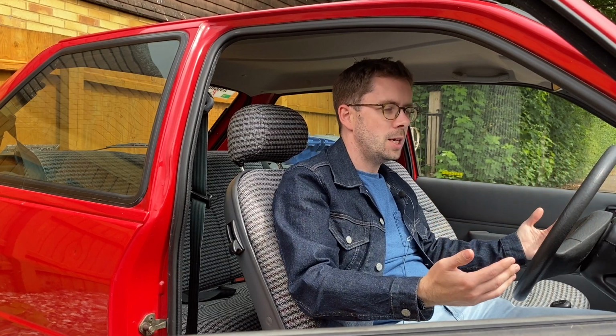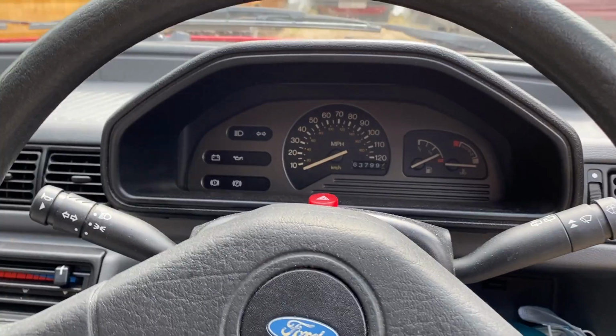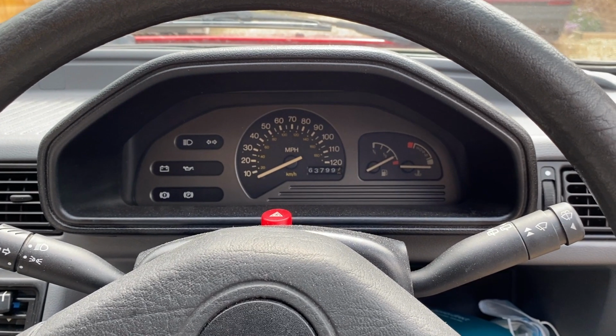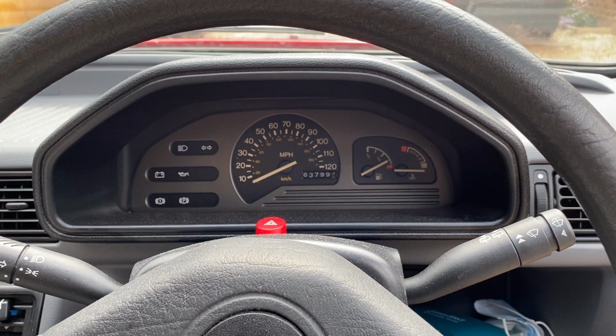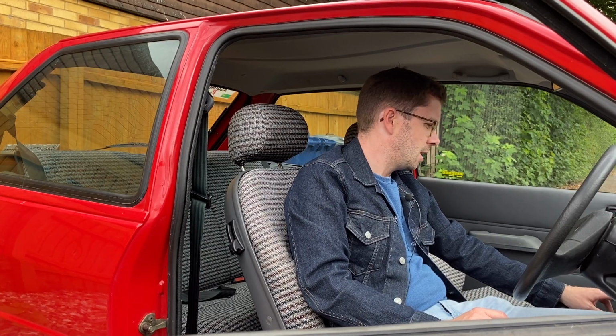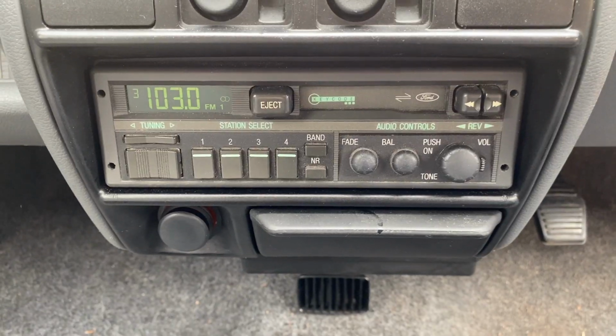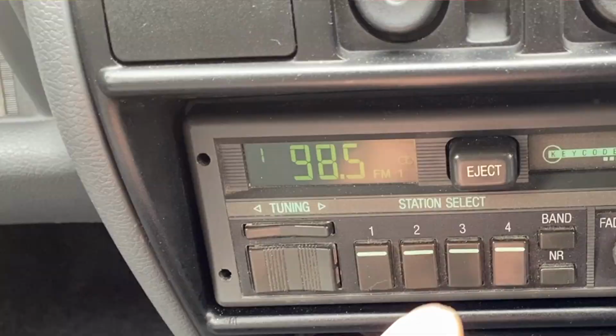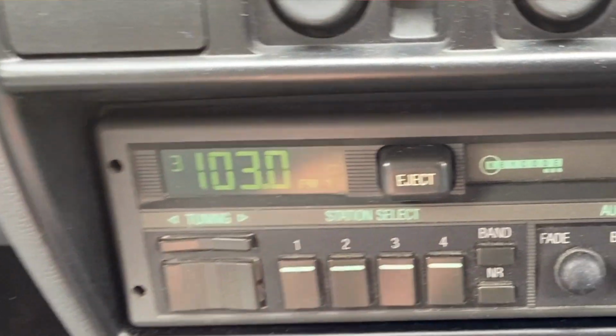far from the windscreen. We've got an instrument cluster that is broadly similar to the Metro in reality. Indicator and wiper stalks broadly the same as the Metro. The radio is a much more modern affair by 1989, 1990. We've got a cassette, we've got FM, the luxury, and we've got a digital display, which means that you can select a station and it kind of stays there.